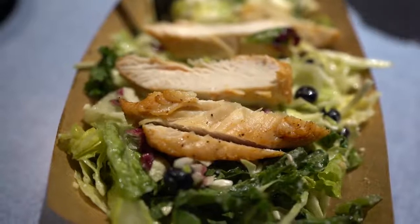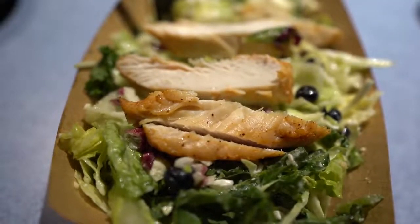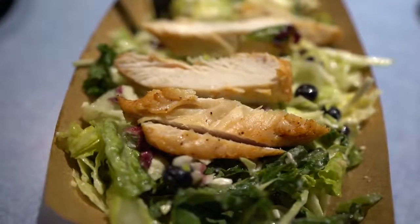But that's fine, because the vinaigrette that's on here is citrusy, not super citrusy, but it definitely pairs well with the blueberries. I am not usually a fan of fruit and vegetables mixed together. I love them all separately, but especially in salads, I don't care for them. But actually, I'm not minding this one. The blueberries are giving it a nice little pop of flavor here.